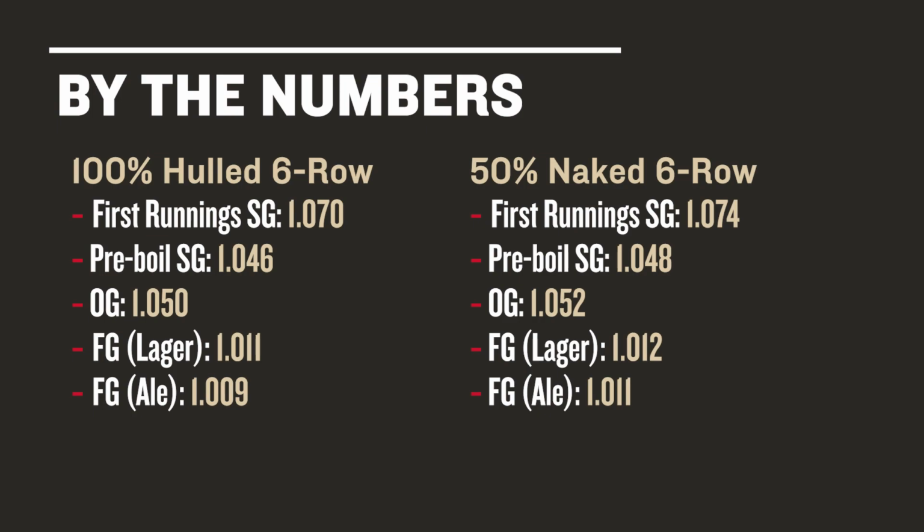For the 100% hulled six-row batch, first running's gravity was 1070, pre-boil gravity was 1046, the OG after boiling and chilling was 1050, final gravity of the lager version was 1011, and the final gravity of the ale version was 1009. Compare that against the batch that was half hulled and half naked barley. First running's gravity was 1074, pre-boil gravity was 1048, OG was 1052, FG of the lager version 1012, final gravity of the ale version 1011.